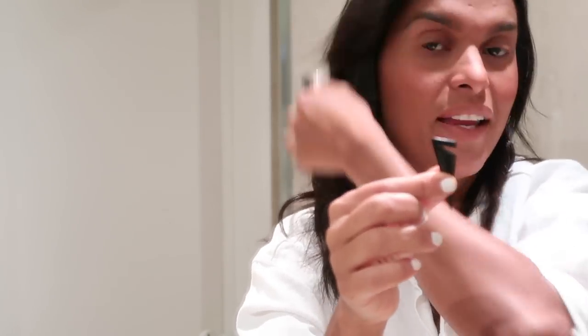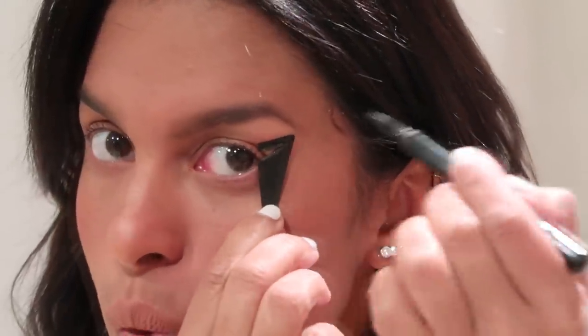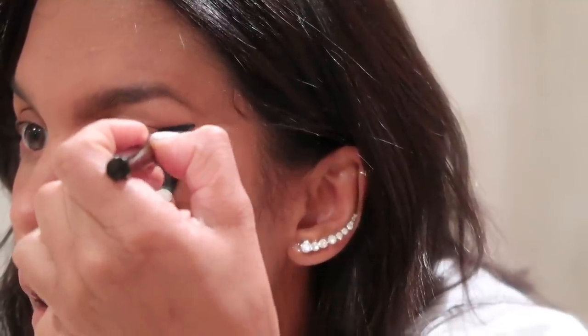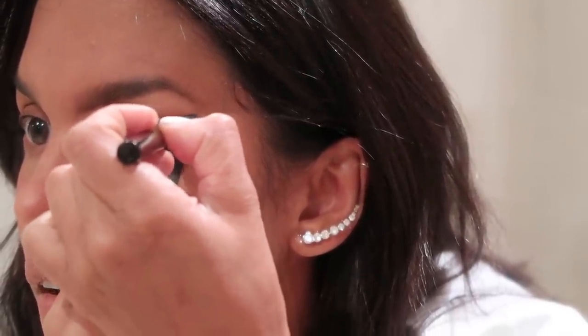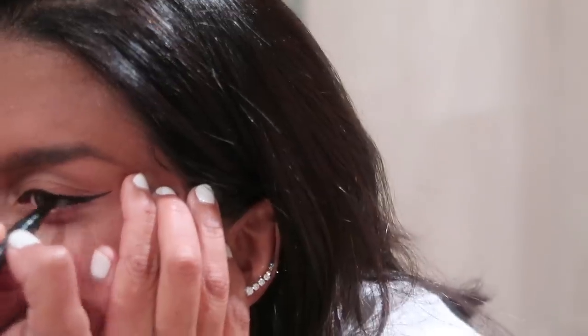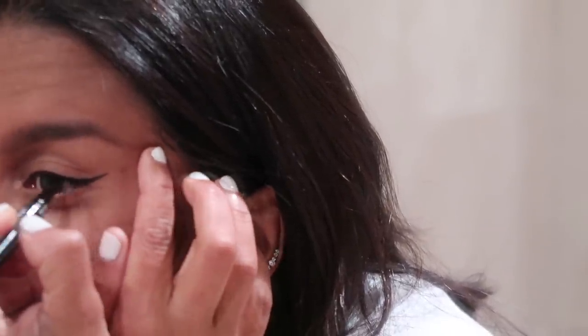So basically you take it out, and this is what we're gonna use to do the eyeliner. You see this? This has to be aligned with the bottom of your eye. So if your eye is going up like this, this angle needs to follow the same line, you see? And now we're gonna do this. It's like stenciling. See? You have a perfect line.